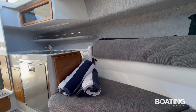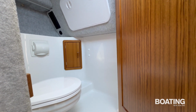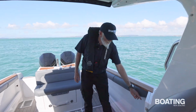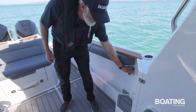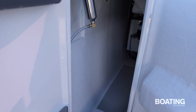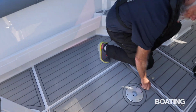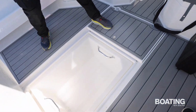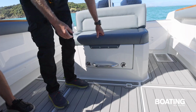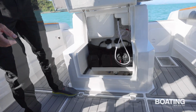One of the advantages of the extra length of the Rayglass 3000 is the ability to put some more space in the toilet. Typical of all Rayglasses, there is ample storage space. There are compartments everywhere on this boat. Big compartments along the side, storage along the side of the cabin, wet locker under the floor, and little compartments just about everywhere. Not the least of which is this very large storage area in the stern.